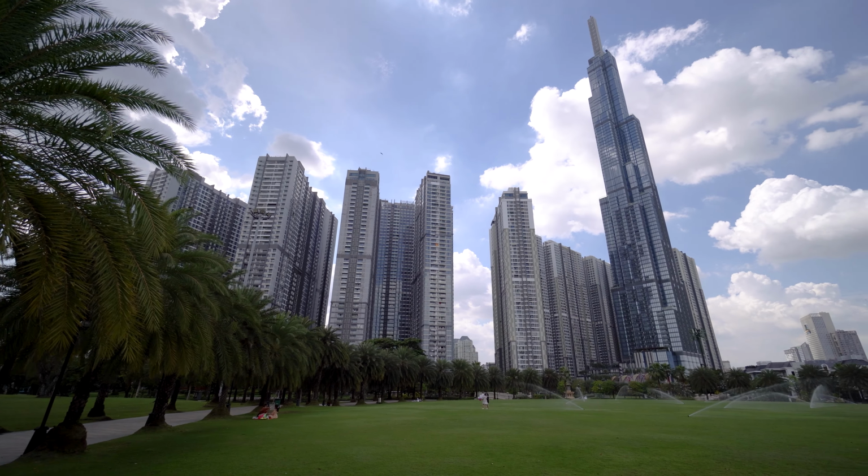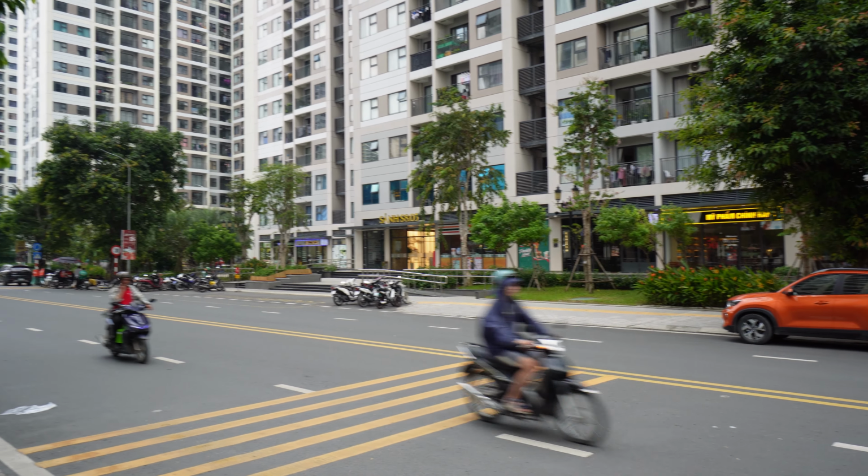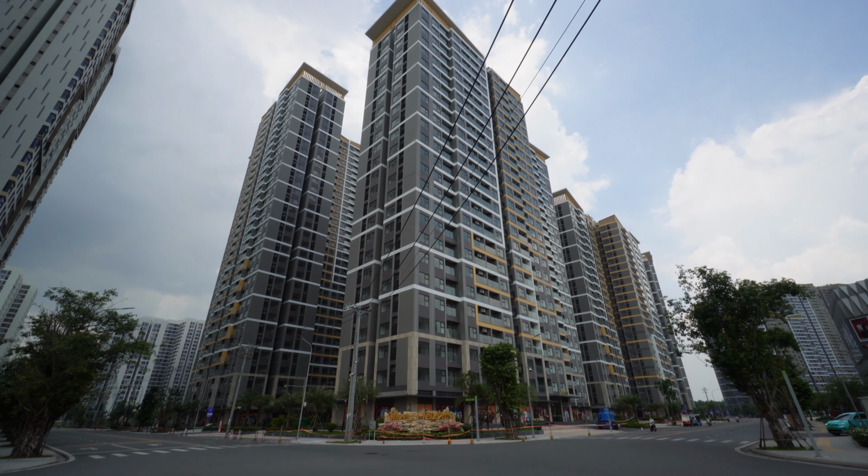You may recognize the apartment buildings behind me as Vinhomes Central Park, right in the center of Ho Chi Minh City, Vietnam. That's Landmark 81, the tallest building in Vietnam. But did you know that if you drive 30 minutes in that direction, you can get to another Vinhomes where you can get apartments almost identical to these for around half the price of these ones right here.